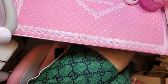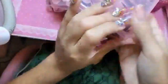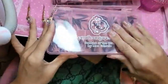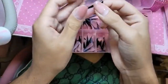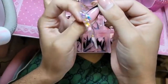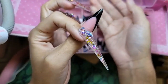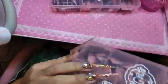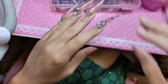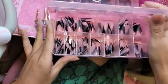Show you really quickly all the black French fantasies before we start the snatching. Okay, so this is a long sculpted stiletto in black French. Look at that, so beautiful. I know the girls were waiting for their black French. She is here, she's shipping out, she is taking over the game, taking names.